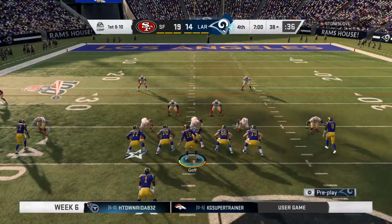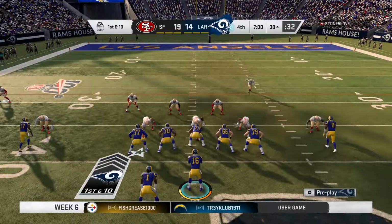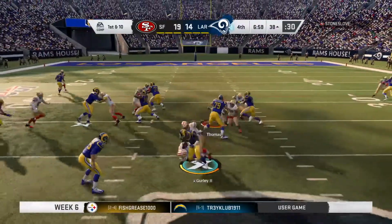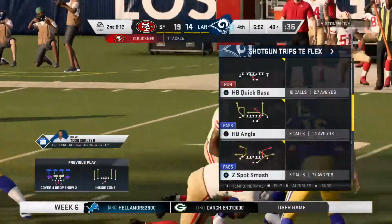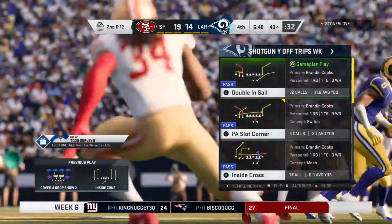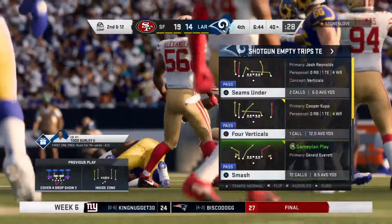Jared Goff, 4 times last year he led the Rams on a fourth quarter comeback. He obviously didn't do it in Super Bowl 53, but can he do it here? On first down, it's Gurley. And maybe a measure of revenge there. He's had his way in this one, but this time they get him behind the line. Call it a loss of 2 on the play. And it'll be 2nd and 12 at the 40-yard line.